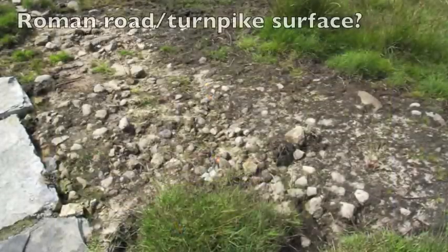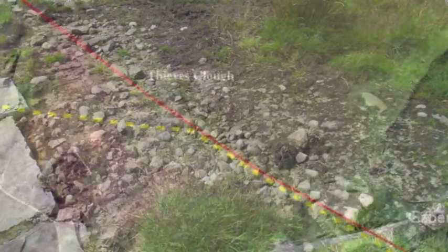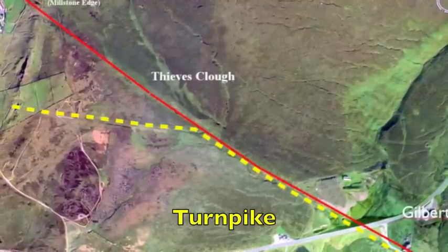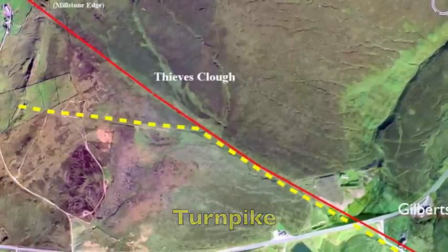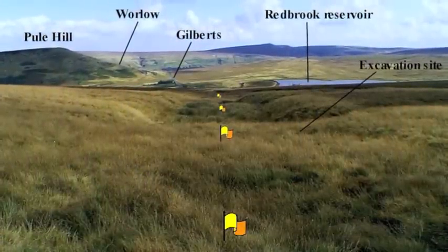It seems likely that Metcalfe robbed some stone from the Roman road in the construction of the turnpike, and it is possible here to walk on the Roman or turnpike road, where recently stone flags have been placed to create a footpath and to prevent excessive wear. The road would have continued along the line of Metcalfe's road towards and then past the cottages known as Gilbert's.